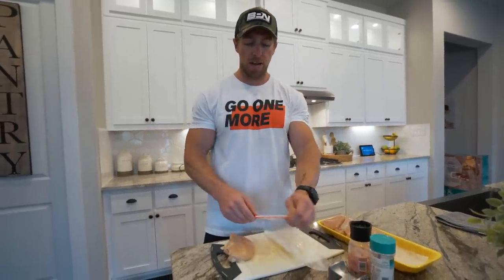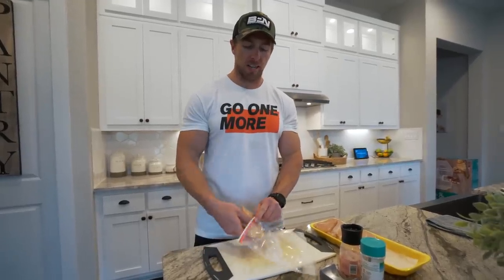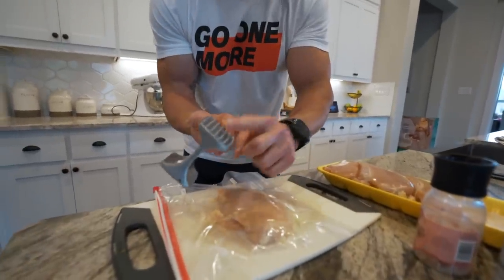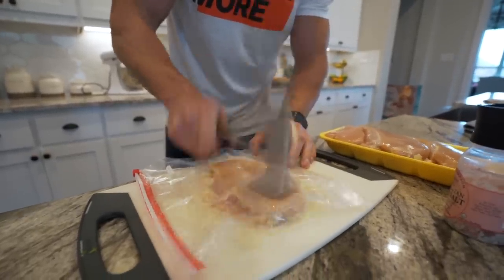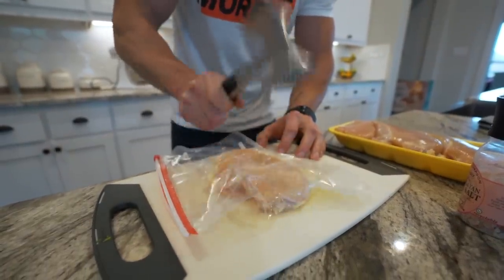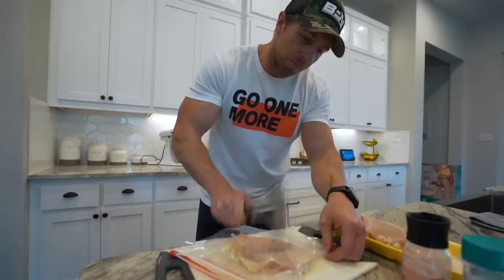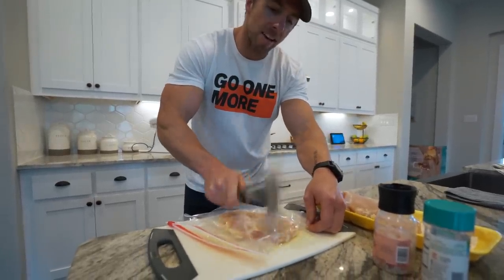So, take your chicken breast, throw it in a baggie, or you can put just like a saran wrap over top. Get nice and close here. Now, you're gonna take your mallet, your tenderizer, you can use this part right here, and we're just gonna hammer this down. This makes the chicken breast a lot more tender. It makes it a little juicier, more enjoyable to eat. And then we're gonna tenderize this till it's about, I'm gonna say, maybe a half inch thick.